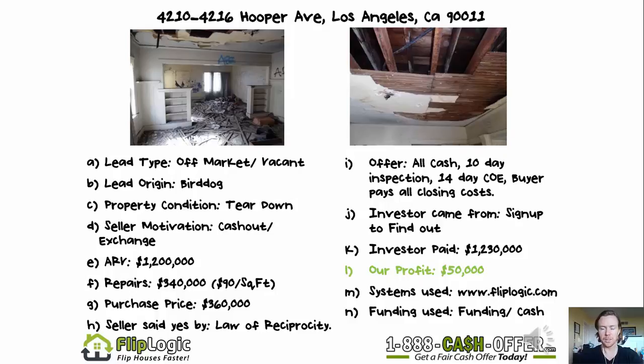So we made 25,000 on each parcel or each house. And if you were to divide that 25,000 into 600, so that's pretty good. We made about a 4% profit margin on each one of those properties.